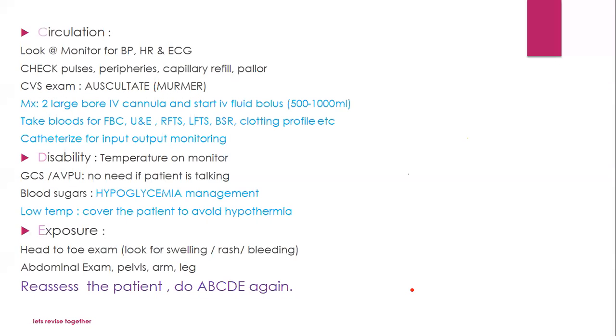But if the patient is hypoglycemic, then obviously he can have low temperature, and you will cover the patient. If the patient is in shock, then obviously he can have low temperature. So as soon as you get to know about his low temperature, you can give the blanket to the patient. You can say that you would like to cover him after you are done with the exposure. Ideally, you would say that at that time.